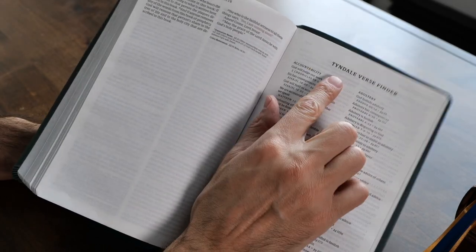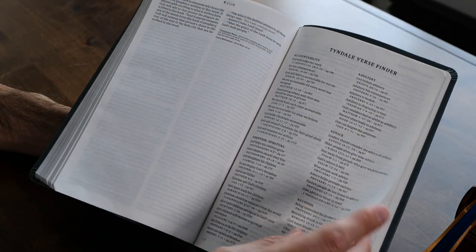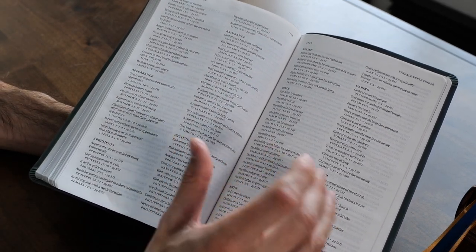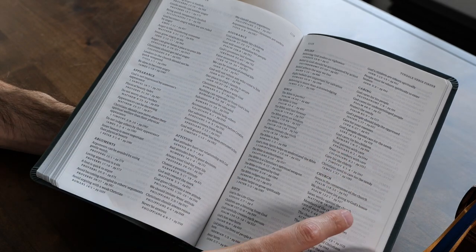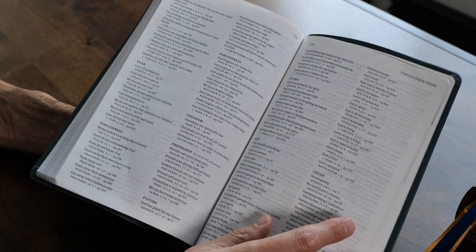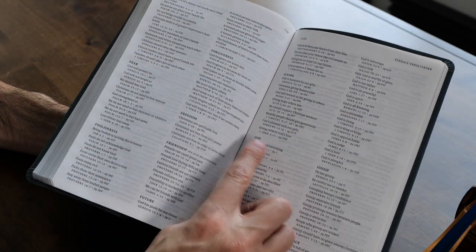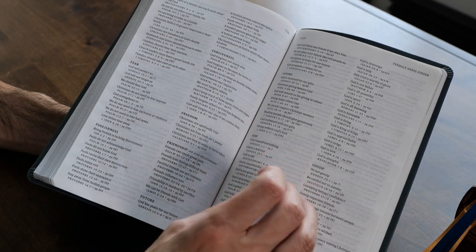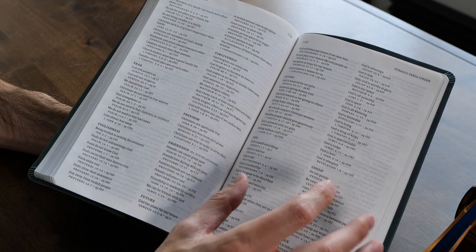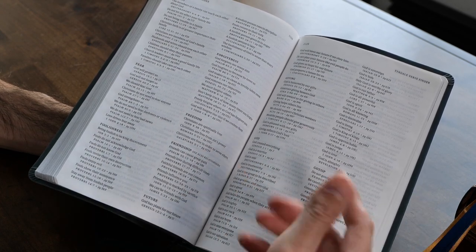And you have the Tyndale Verse Finder, really cool. So basically you have a word, and it's going to take you to Bible texts that have that word or that describe that concept or that name. Like if you find Jesus Christ, or even here, like God, it's not only going to give you texts that have the word God, it's not a concordance, but it's going to give you texts that speak about who God is and what he has done.